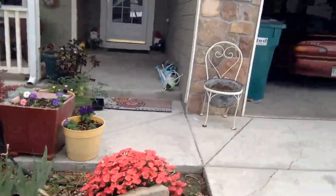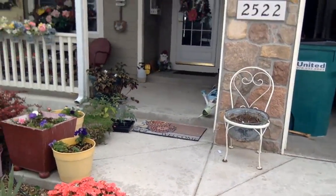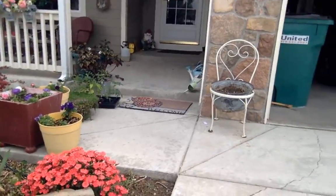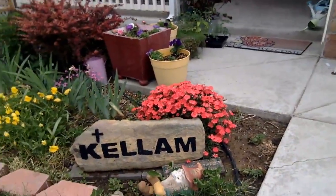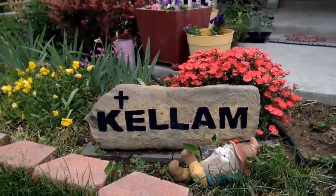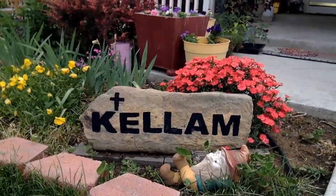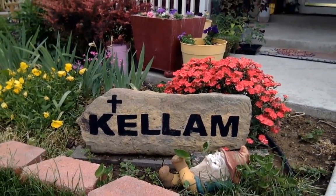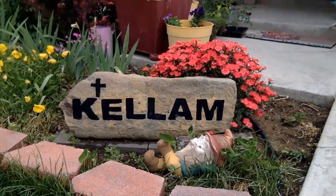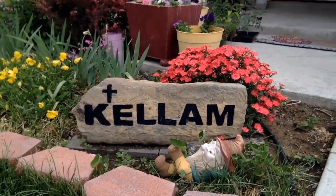Then, here's an old chair I haven't got planted yet that I got out of the dumpster. Didn't have a seat, so I made it into a planter. Here's our Killam sign that I made. It is an old rock from my grandparents. I stayed at my great-grandparents' house out in the country, and they had an old barn that was falling down. And this was one of the rocks from that. They built a lot of stuff out of the sandstone down there because there's no trees in southeastern Colorado.